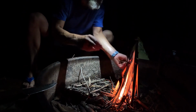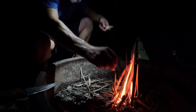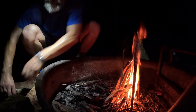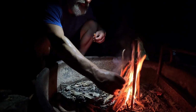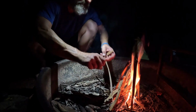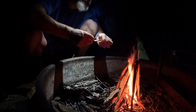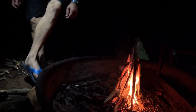There's a toad inside it. A toad inside of what? Inside the fire? Yeah, inside the fire. Inside the fire ring. Done. It's like he wanted to get cooked, didn't he? I didn't tell you about this, but there was one hopping on my tent and I could see its silhouette. Really? Yeah.